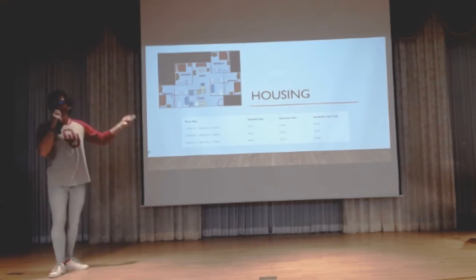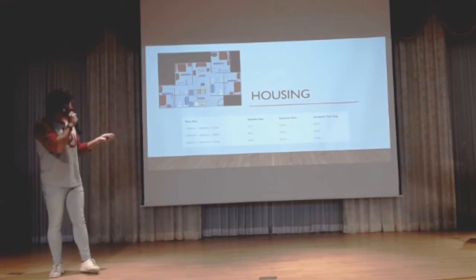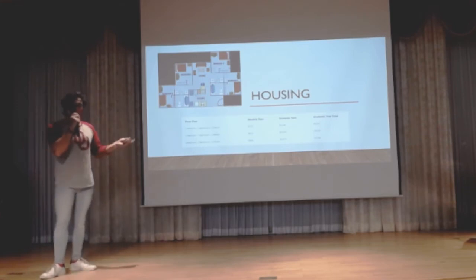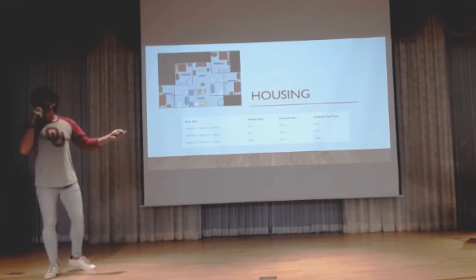Also, there is a pool, there is a basketball court, and a volleyball place. Compared to other universities, this is really cheap. Compared to KNU, for example, it is more expensive, but it is worth it because it's a beautiful place and you have your privacy.